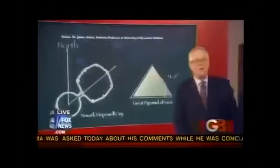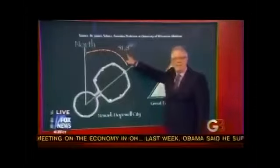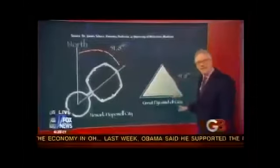Let's go back to the earthworks. If you measure the line that goes straight through the center of the structure, right here, and then you go true north, it's 51.8 degrees. That angle is exactly the same angle as the pyramids of Giza. It is the same math, the same calculations as ancient Egyptians.